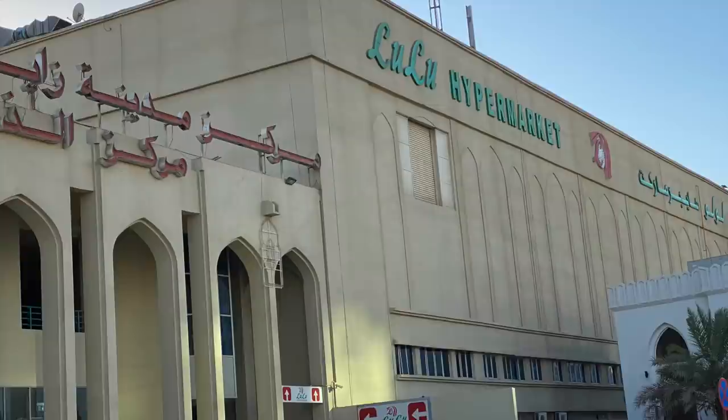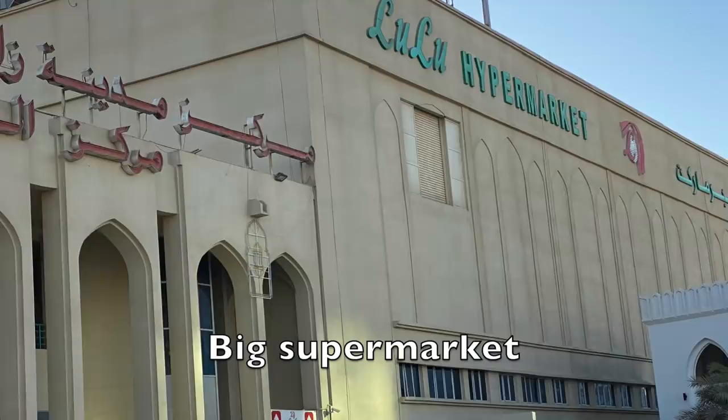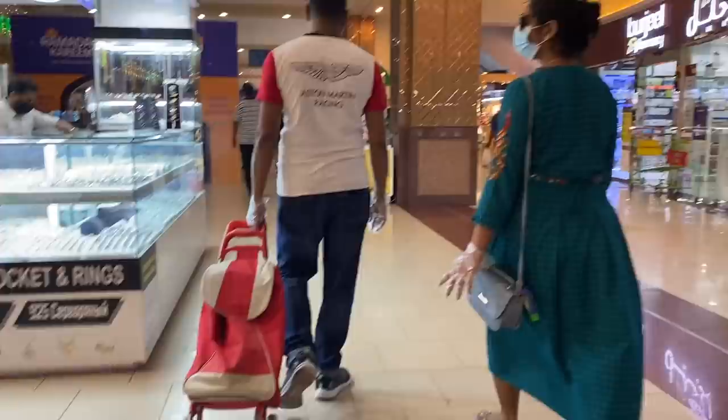So I'm going to walk through a supermarket now. This is the Lulu that's nearby here. So this is the outside, getting ready to go in. Kid's not happy. Walking in.